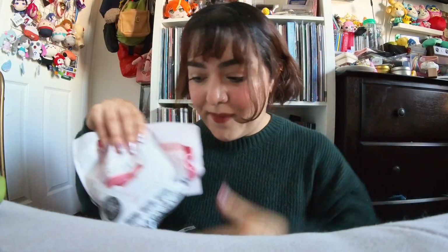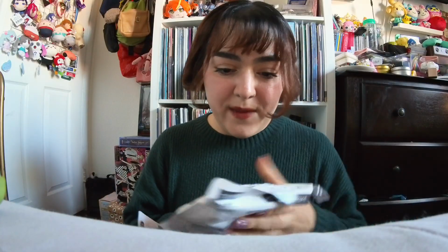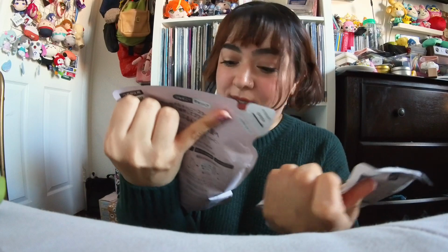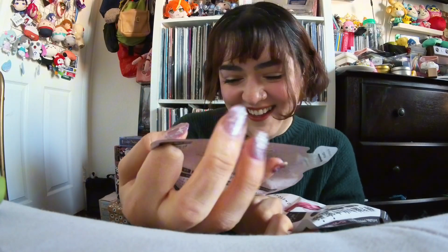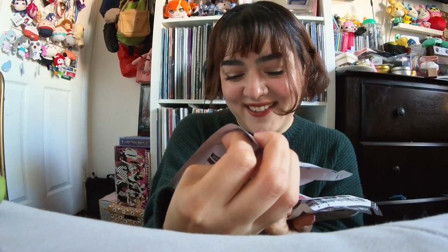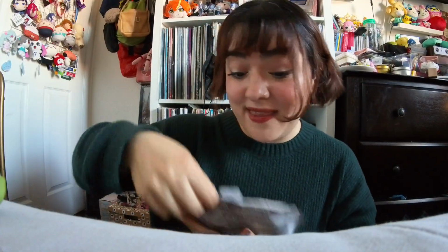Here I have some refills and other things to use up now that I'm back home. We have shampoo and conditioner. This is actually a new brand for me. So this is the Hanik. That's how you say it. This is the Rich Gloss conditioner and shampoo. They smelled really nice in the store, so I decided to buy them.